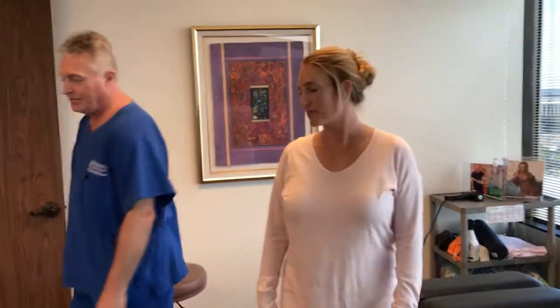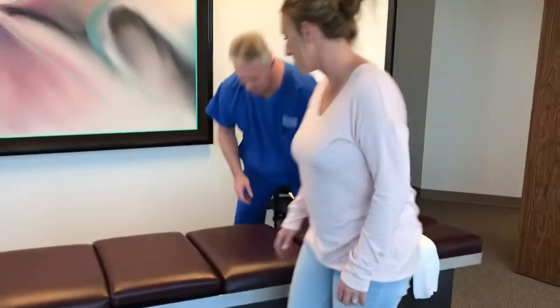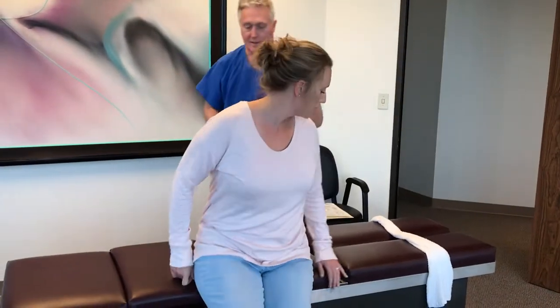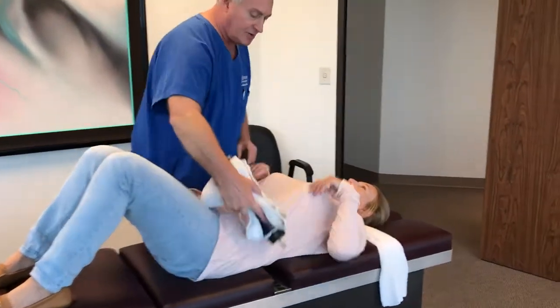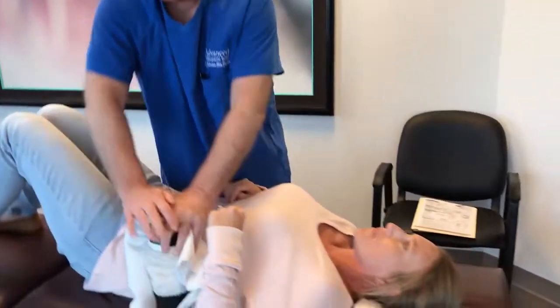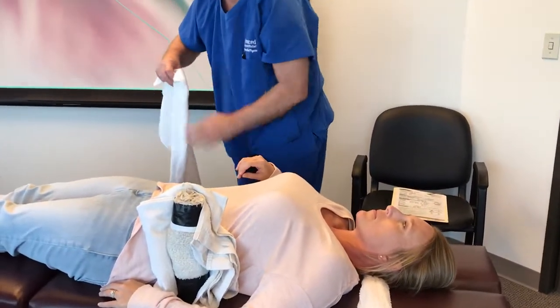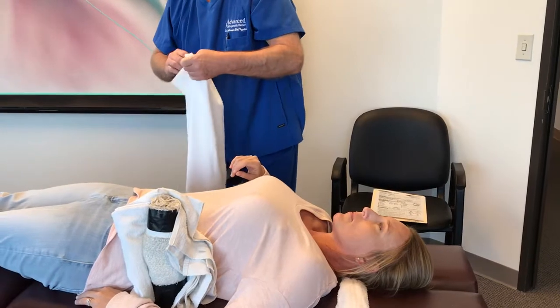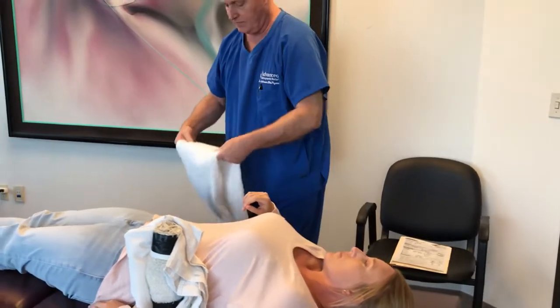All right, so I'm going to have you come over here on this table first, and we're going to decompress your spine. Robin McKenzie is a physical therapist down in Australia who developed a series of extension exercises called the McKenzie approach, and that's what we recommend our patients do at home: extension exercises on the floor.